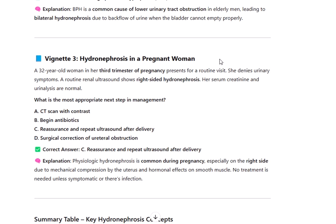A. CT scan with contrast. B. Begin antibiotics. C. Reassurance and repeat ultrasound after delivery. D. Surgical correction of ureteral obstruction. Correct answer, C. Reassurance and repeat ultrasound after delivery. Explanation: Physiologic hydronephrosis is common during pregnancy, especially on the right side due to mechanical compression by the uterus and hormonal effects on smooth muscle. No treatment is needed unless symptomatic or there's infection.